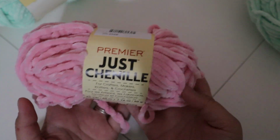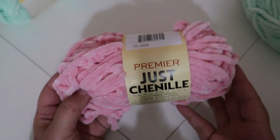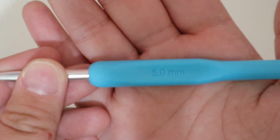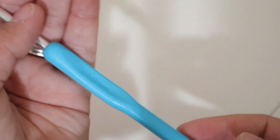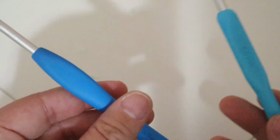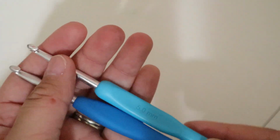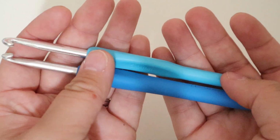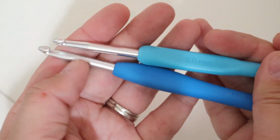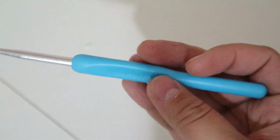With the yarn, I got 2 of those just in case because I didn't know how much I'll be using or going through. And then I got a little pink for the blush. Then the crochet hook, obviously, I got a 5mm, don't know what brand. This is compared to my Clover hook, which I love. This is my Clover. This is the Dollar Tree brand. They actually somewhat look similar. Thought it was ironic that they're both blue. Obviously, quality is not the best on the Dollar Tree one, but hey, I'll take it.